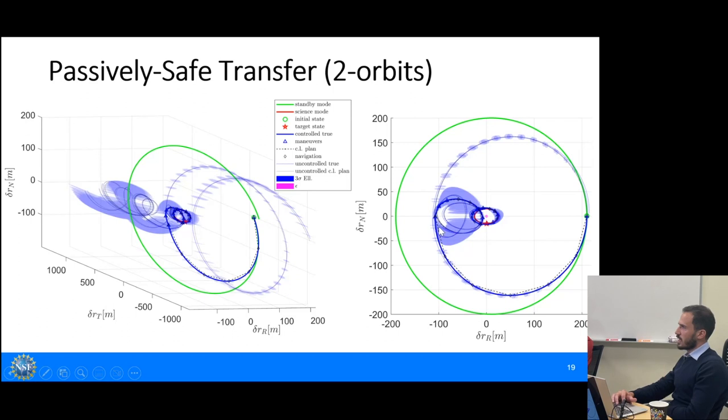These are actual results I obtained within my dissertation using a sequential convex optimization-based algorithm, which probably won't be the first attempt for the real mission because it's computationally expensive. But it's very interesting because these results are informing our real transfer design strategy a lot, which is going to start from these results and then reason probably more in closed form.